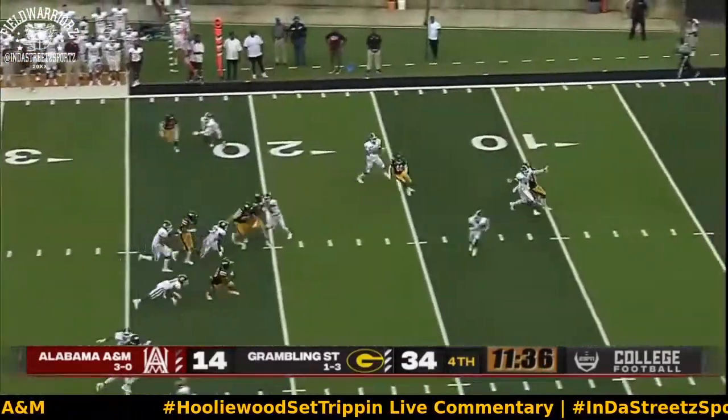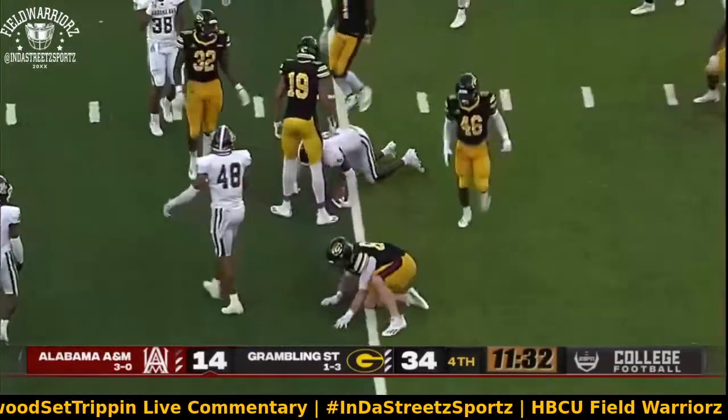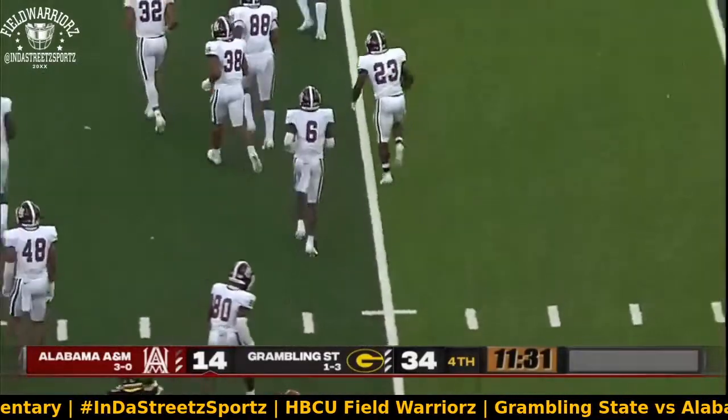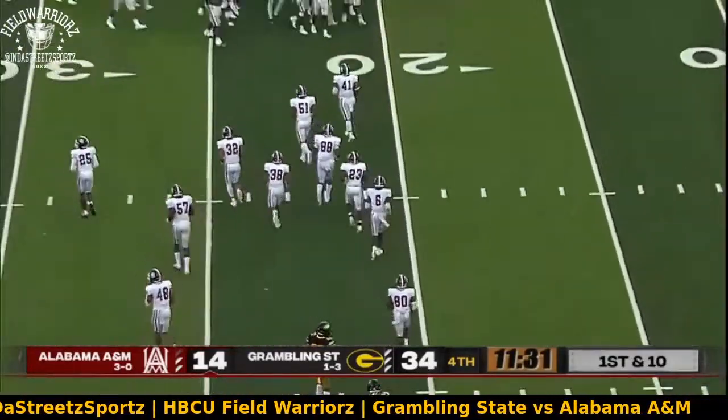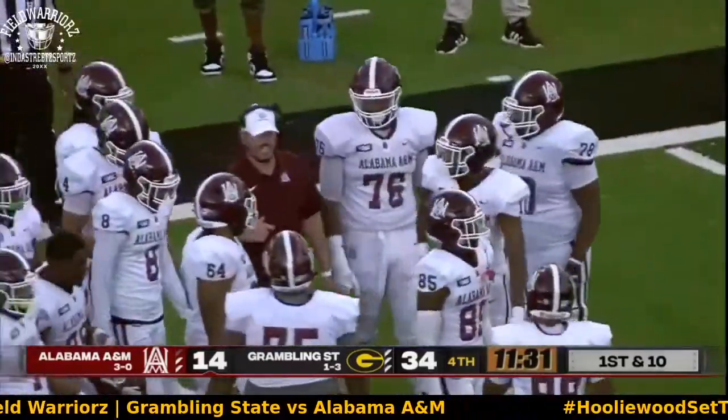So the kick by Urban will be returned by Hilaire, and he cuts back inside, and it falls down near the 30-yard line. And that's where A&M will go back on offense. Excuse me, near the 20-yard line, where A&M will go back on offense.